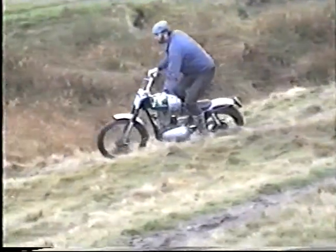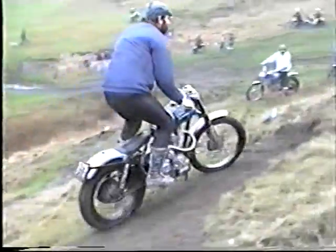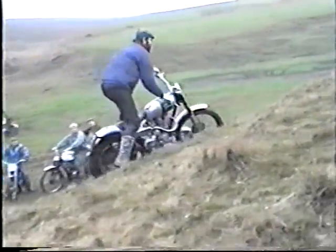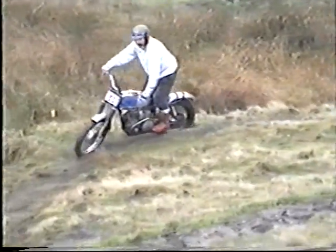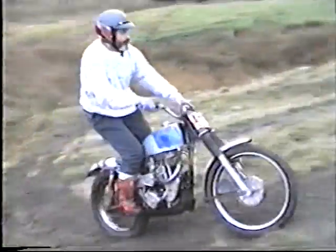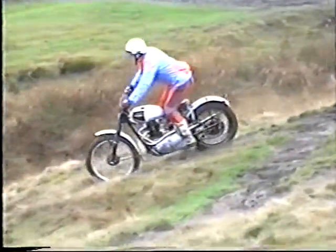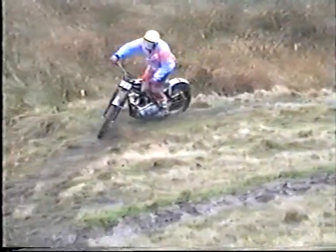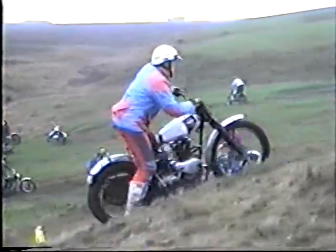Right, big bike here. Richard Baldwin, Royal Enfield. Richard goes out for a 2. Keighley rider, Jack Smith, AJS. Well, I think we'll give Jack a 1 for that. And the final rider we see in this section, Bill Hill, and his rigid twin. Bill gets it out for a 1. Good ride.